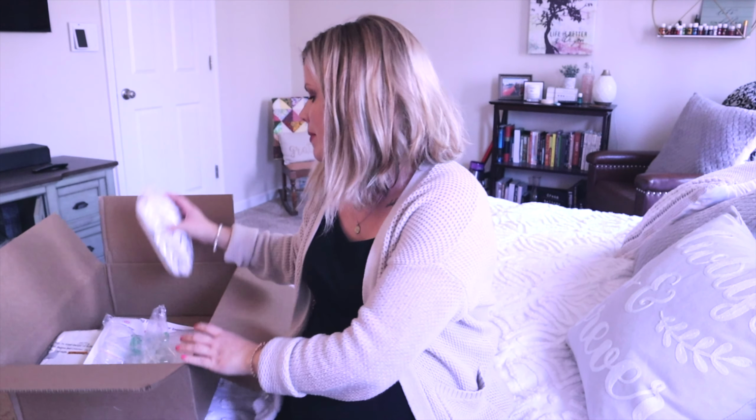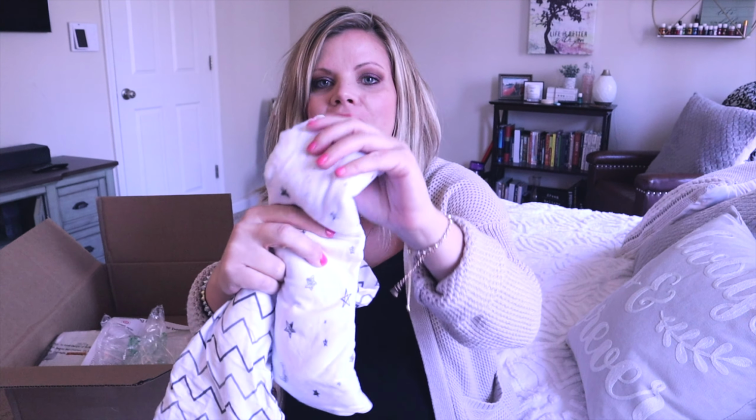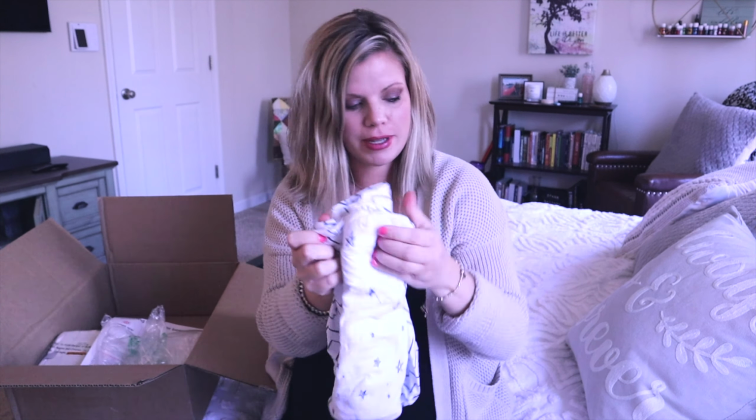So I got extra pack and play sheets. This I learned from the last time. The baby spits up or has blowouts or all the things that happen so much, so have extra sheets on hand. It just makes it so much easier for the pack and play. So these are just some neutral colored baby sheets for the pack and play that I'll wash today.